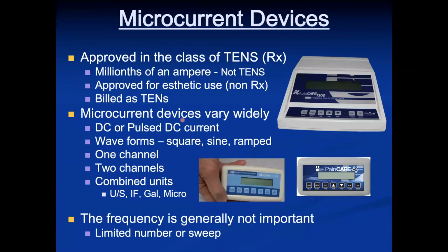Microcurrent devices are variable. They have direct current, pulse direct current. They have square waves, sine waves, H waves, ramped waves, 1 channel, 2 channel. There are combined units that have ultrasound, interferential, galvanic, and microcurrent. And in general, up until 1997, 98, the frequency wasn't important. It was either a limited number that would pick 4 or 5 frequencies based on I don't know what, or a sweep of frequencies where the device just ran through 0 to 1,000 and back again. There was one machine that did that.